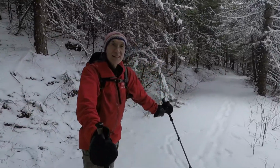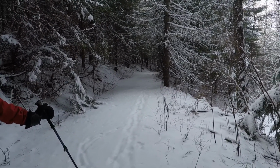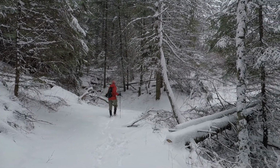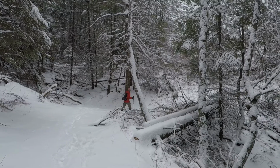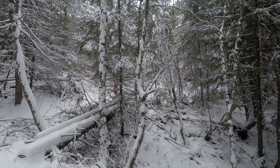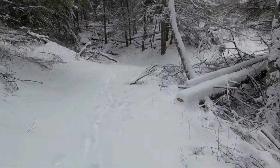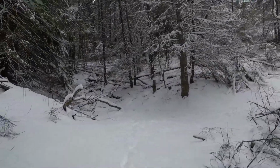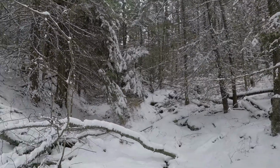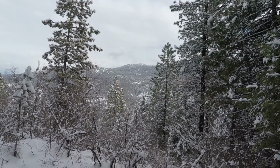We're doing good? Yes. Very good. Still cold. Yeah, we broke trail for 10 miles. We haven't seen a single person up here. What a great day. Nice shot of Shasta Butte.